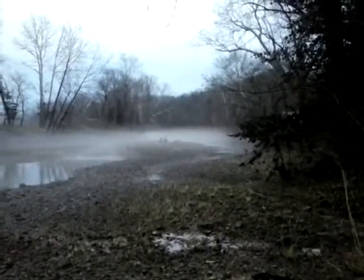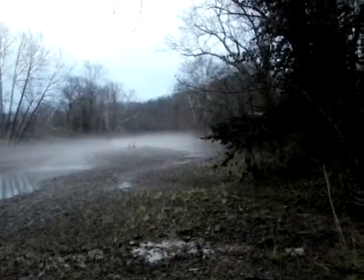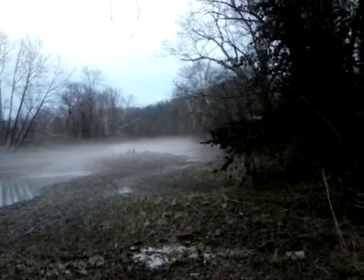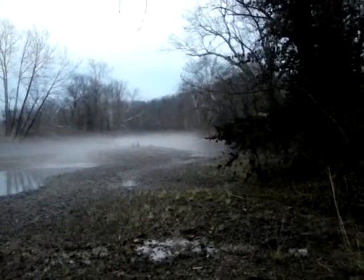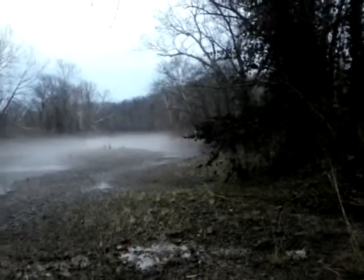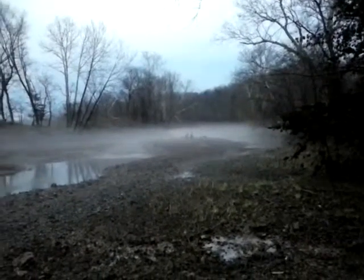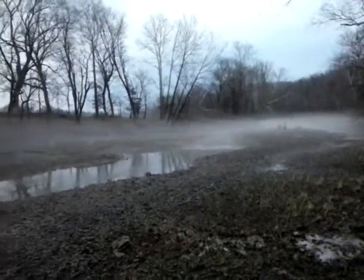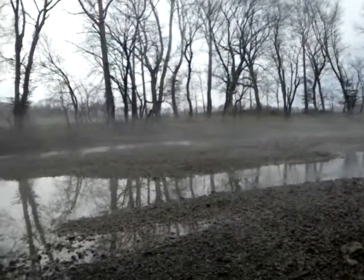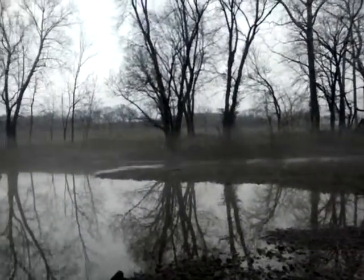Normally that island that we're looking at now is underwater, and I thought after the heavy rain that we had that this river would be overflowing its banks, but the Army Corps of Engineers cut back on the dam outlet, and we are enjoying some nice low tide. My neighbor's farm across the river there.